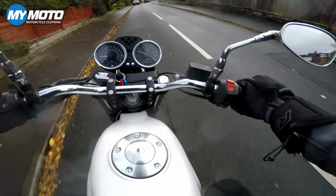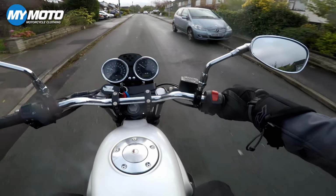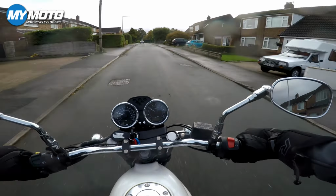Now this first one is a little bit different than what we're going to have in the future, in that I'm not actually riding all the way to work. I'm riding to Chris Moore's garage in Hyde, so MW Motorcycles in Hyde. I'm going to get this in for an MOT, and it's having the front wheel bearing done as well.